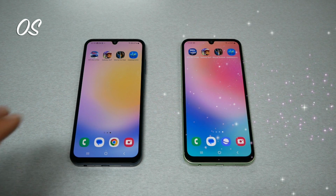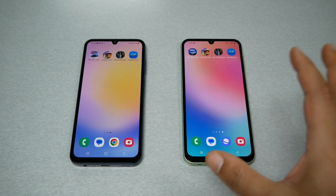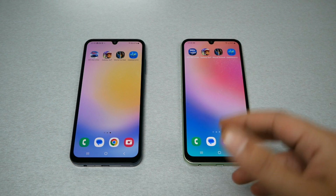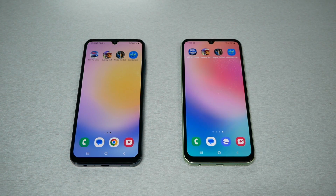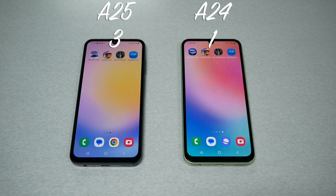Now for the operating system, the Galaxy A25 is a newer device, so of course it has a more upgraded operating system: Android 14 with Samsung's custom UI, One UI version 6, while the Galaxy A24 has One UI 5.1 with Android 13. At the time I'm recording the video, the Galaxy A24 is still not upgraded to the latest operating system, One UI 6 and Android 14. Of course, the phone will receive it, because Samsung has confirmed the software upgrade for the Galaxy A24. But at the time I'm recording the video, the phone is still on the lower operating system. So this point will go to the Galaxy A25. Later on, when Samsung releases the operating system upgrade, it's going to be a draw.